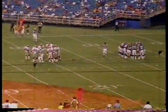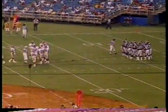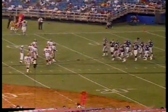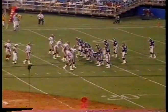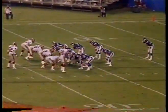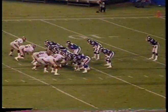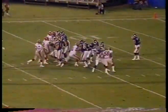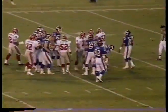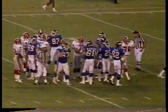Jeff Hostetler still in at quarterback. Van Williams and Mark Corbin are the running backs. Corbin, free agent rookie out of Central State in Ohio. And the Giants will just run out the clock. On the one play, Hostetler goes down to one knee, and that will do it. First half comes to an end.